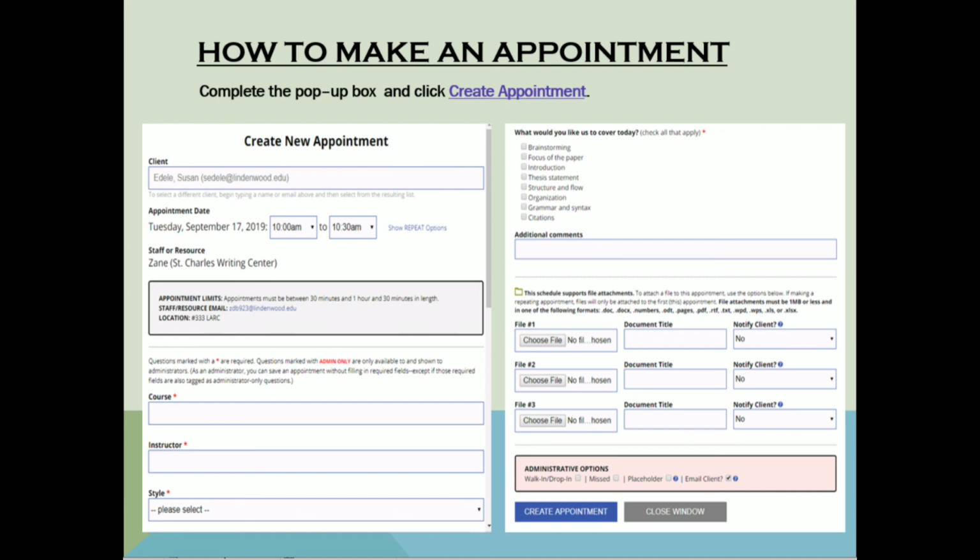Now, once you've booked out which time would be best for your appointment, if you need 30 minutes or an hour, this is the screen you will see afterward. This is where you would put down which course you are in, who your teacher is, what style, so APA, MLA, Chicago, and you can also upload your paper into a file or upload the assignment instructions so the tutor has an idea of what you're going to be working with or can get a head start if it's really long. Oh, and of course, up top, you put down your name.